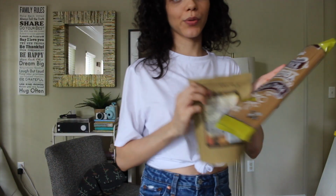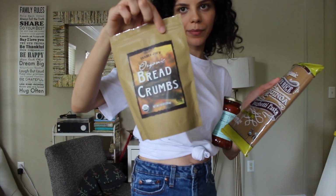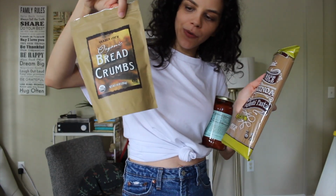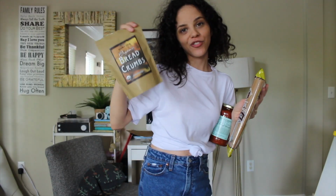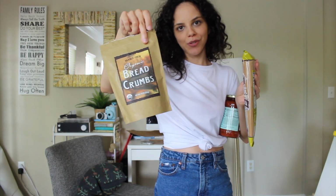And I also wanted to show you that I use these Trader Joe's organic breadcrumbs. These are our favorites. It's like the perfect consistency. This is the breadcrumbs we use for our breaded chicken. So make sure you check these items out as well from Trader Joe's. These are some of our staples as well.